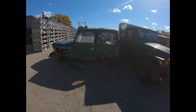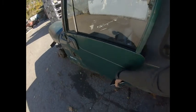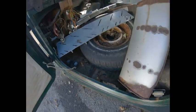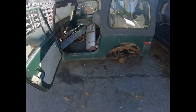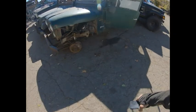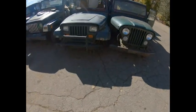This is a 78, I would say, CJ. There's not much to it to go by. But nope, 77, 78. This is a 78 CJ, six cylinder. I believe it's an automatic Quadra-Trac.